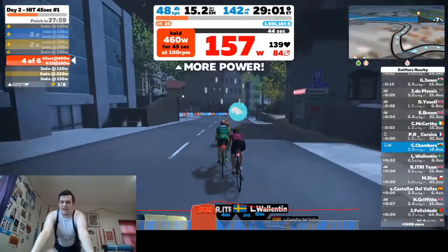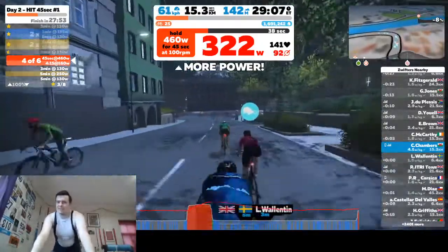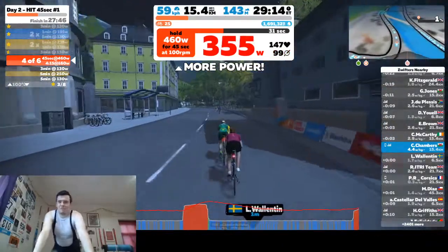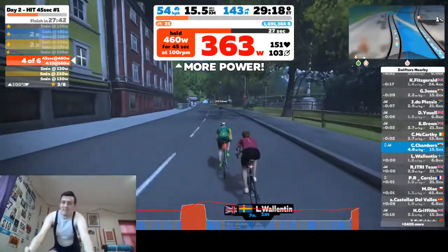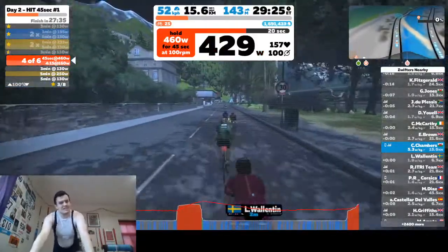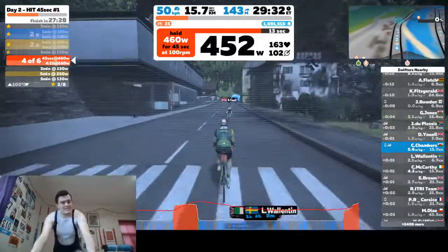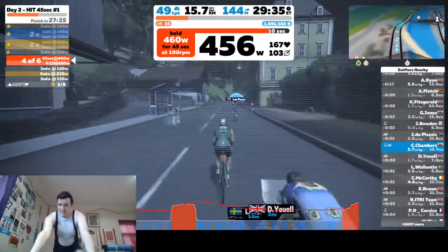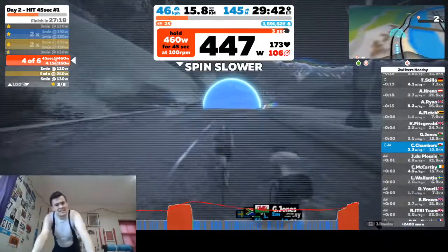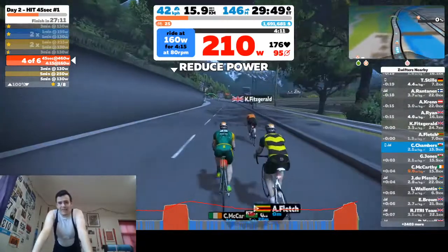So we're going to build into this one again. I can feel erg mode kicking in. Building to 100 RPM. The trainer did not want to take me there. Look how ugly that is.